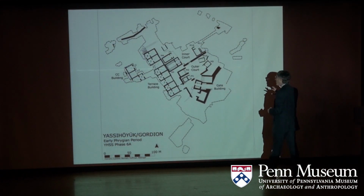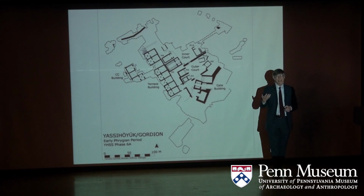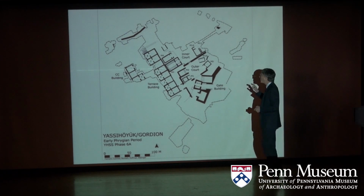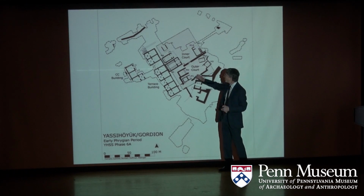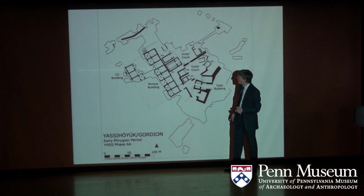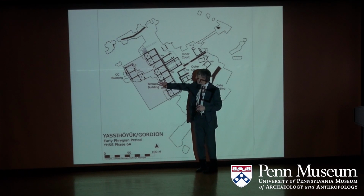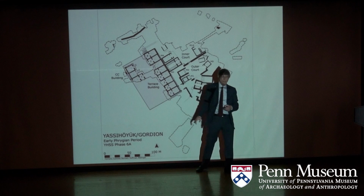Now the main citadel, and I just want to set this up for some comments on conservation that Frank will make. The main citadel on the eastern side can be divided into two districts. An elite district here with mansions or megarons with a forecourt and a main room. And then another district over here, the Terrace Building, which is the industrial quarter of the city. All of this is 9th century BC.